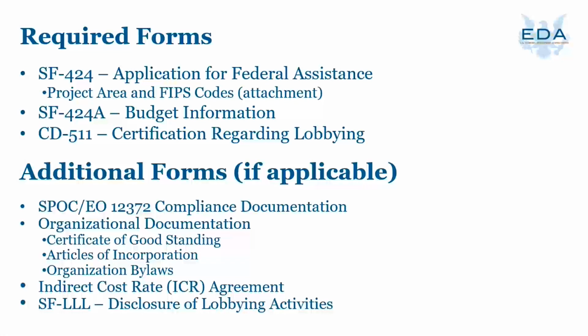And then finally on this list, if your organization has lobbying activities, you will need to fill out the SF-LLL and upload and attach that. Even if you don't think you have lobbying activities, I still think it's worth reading this form and confirming that you do not need it.